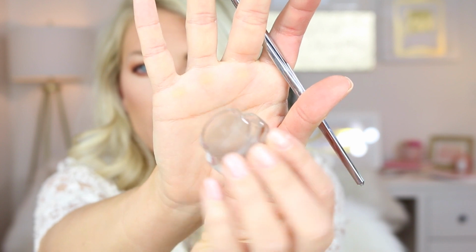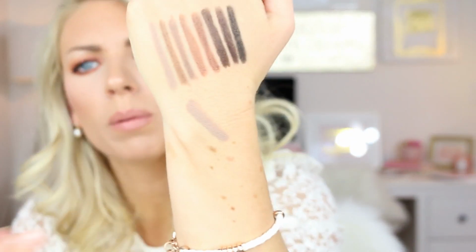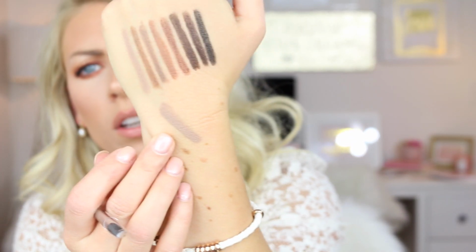I will swatch the ones that I have open. This is Blondie. So it comes in a little pot like this, and then you have the color inside. So great idea. It's just you can't open them, which is so annoying. Be careful with these, guys. A lot comes out. It seems very creamy. There is Blondie right there.